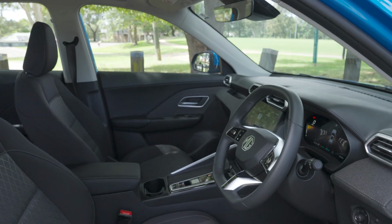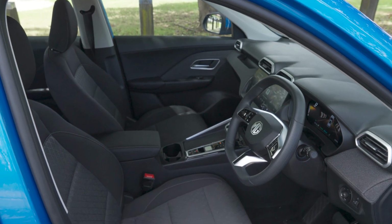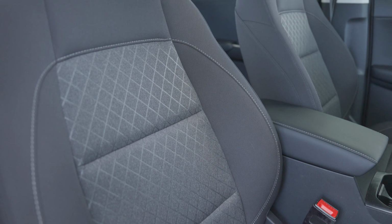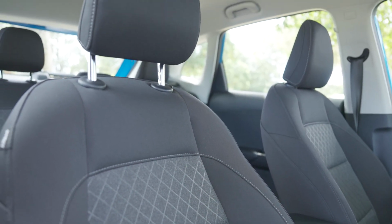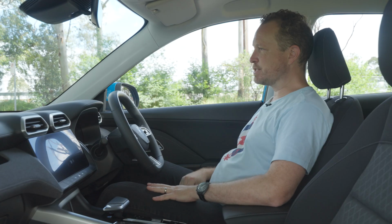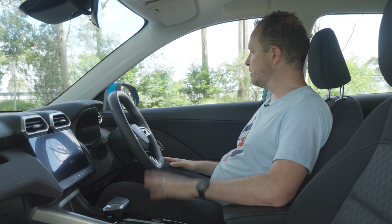The seats are fabric. There is manual adjustment only, no lumbar support. So unfortunately for me, not the most comfortable, but good visibility. However, plenty of headroom, loads of headroom. Sitting nice and low in the cabin too makes for a slightly more sporty feeling drive.